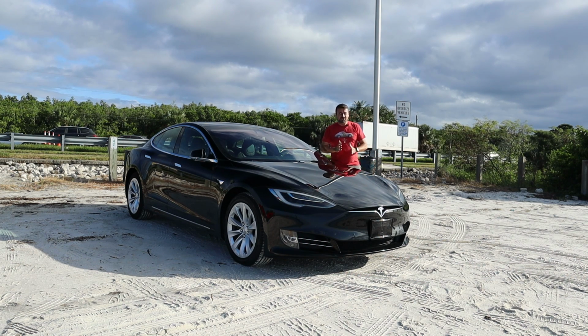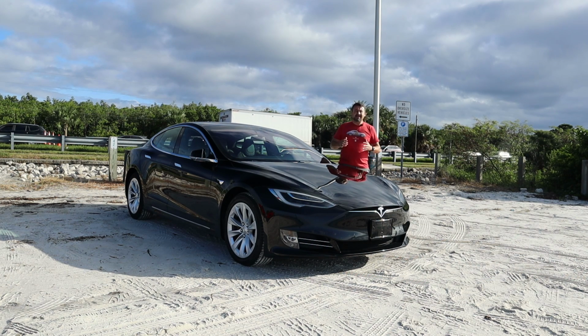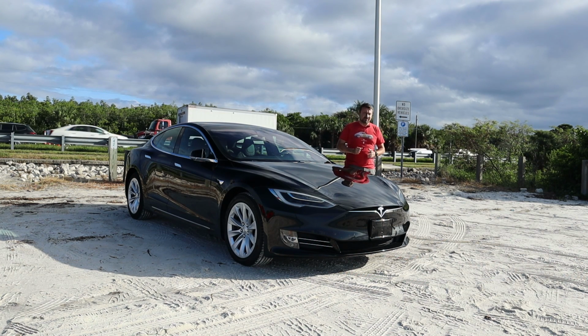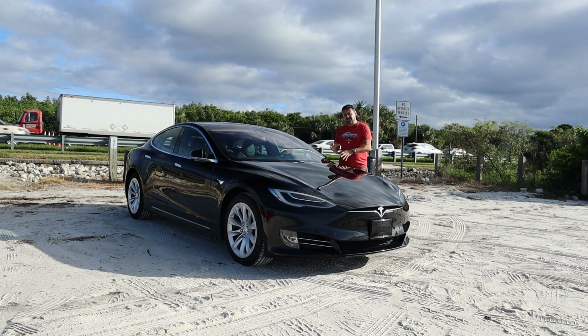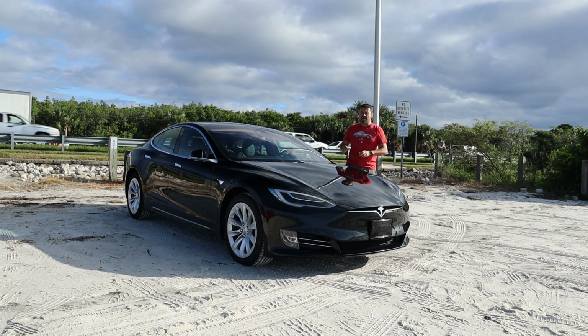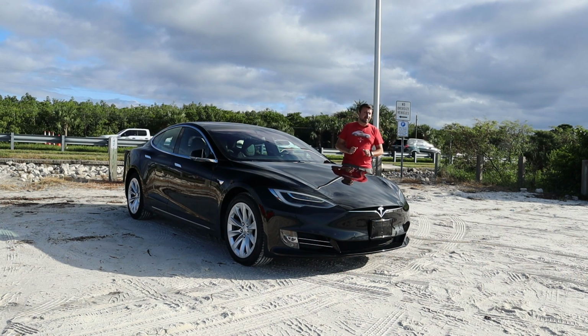Hey, if you watched my previous reviews like the I-Pace review, you know I was talking about it. I haven't driven a Tesla in a while, so that would be a great comparison to what makes this vehicle different, what makes this vehicle the choice for electric vehicle fans.